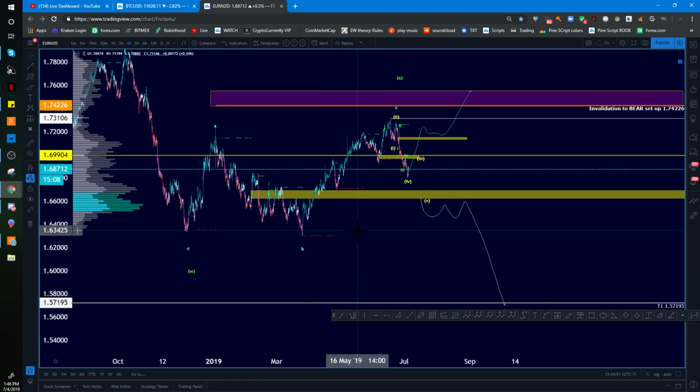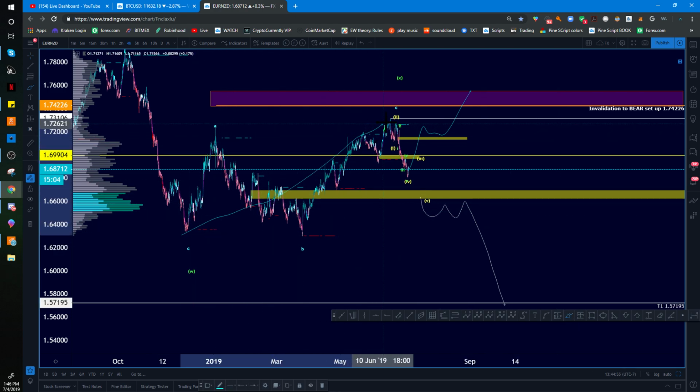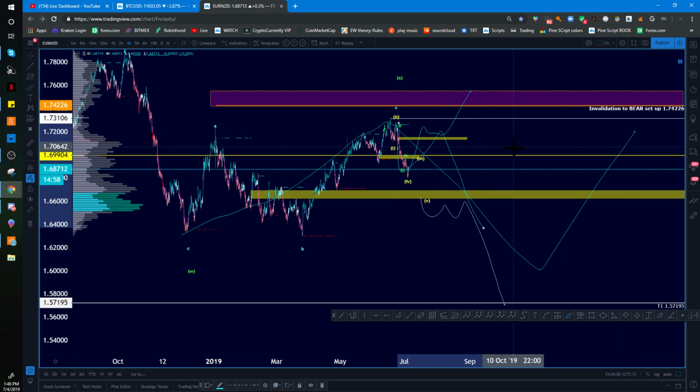Or if we form a more complex corrective structure like A, B, C. And this is just like an A, B, C, like that. But this is already extended so far that I cannot see this as an A, B, C, and I need another wave down, a 5 and 4. I do, no matter what. And then beyond there, we'll see what structure alludes to us.